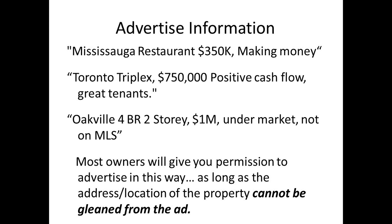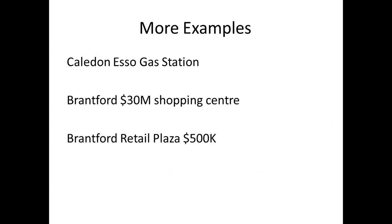Now, most owners will give you permission to advertise this way as long as the address or the location of the property cannot be gleaned from the ad. When you have a small community that only has 1 gas station, you also have to be careful. If I said we had a property in Caledon, an Esso gas station, there might only be 1 in that town. In that case, you might make a statement more like this, that you have a branded gas station 1 hour to Toronto. You actually would not say Caledon Esso gas station.